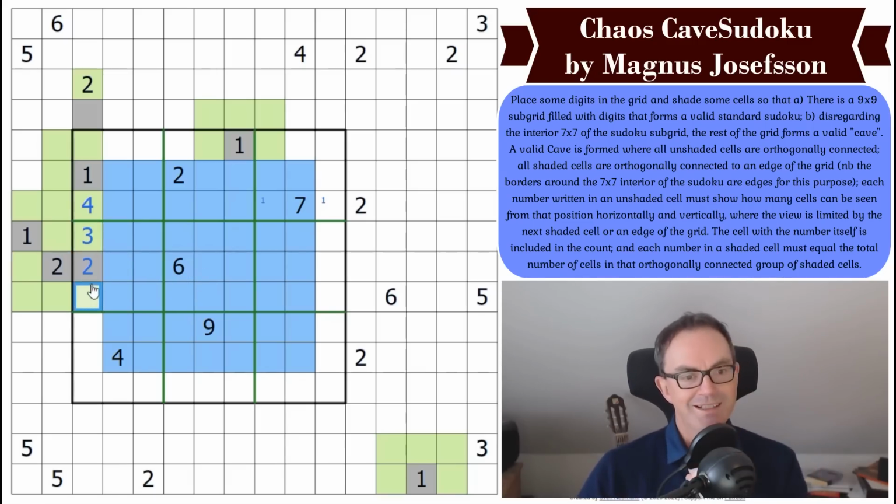Ooh, now this cell has to be more than 1, 2, 3, or 4 by Sudoku. So it's at least 5 and it's green. So that's turning both of those cells green. This is at least a 5. So 5, 6. Oh, well, is that worth doing? Is it worth actually labeling those green cells up? 5, 6, 7, 8, and 9.